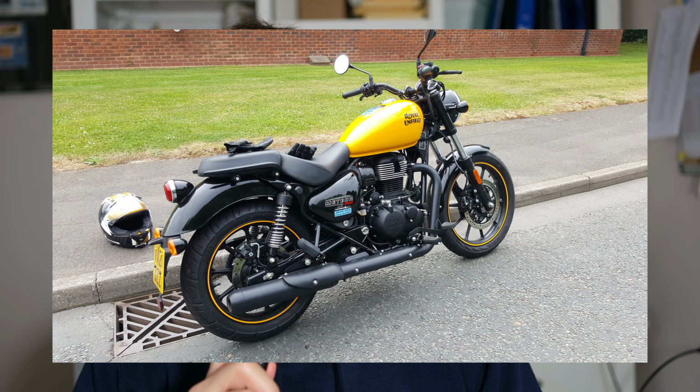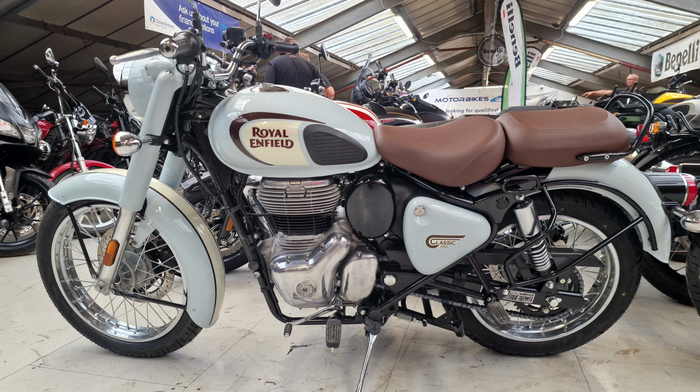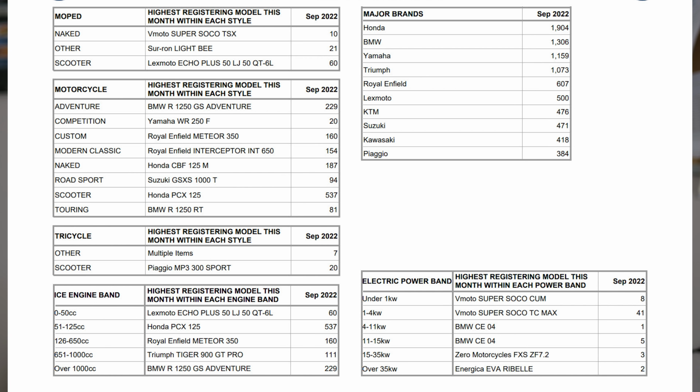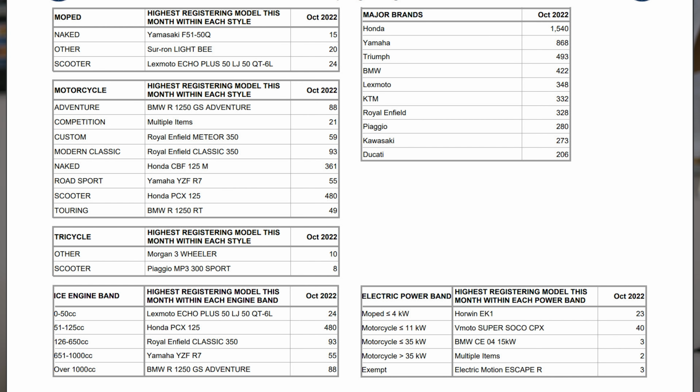So Royal Enfield have been on a massive rampage recently. They've brought out the Meteor, the Classic, the Hunter, all based on the J Series 350cc or 349cc platform. It's an amazing bike. People are just buying these bikes in droves. The Meteor was the top selling bike in the cruiser category for, I think, 18 months. I've been checking the Motorcycle Industry Association press statistics on sales, and Meteor is just dominating. In modern retro, it's a tie between, or a back and forth between, the Interceptor and the Classic 350.